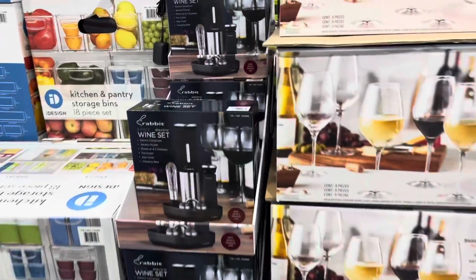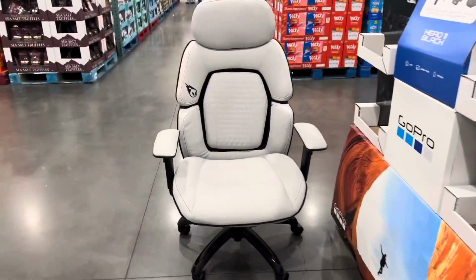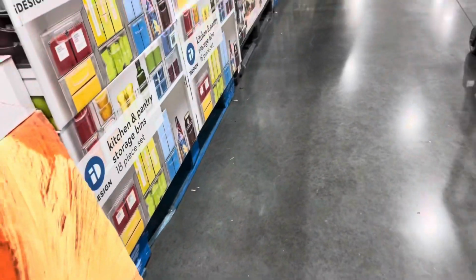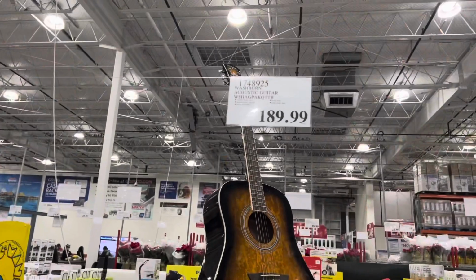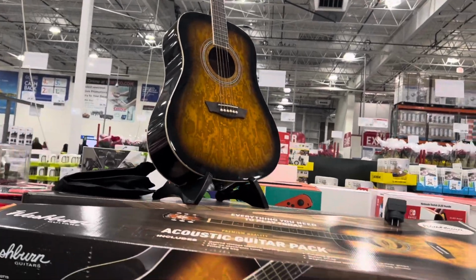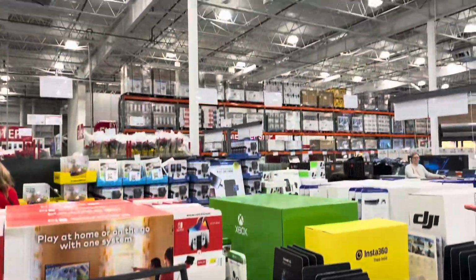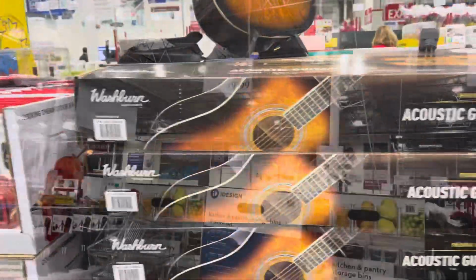Oh, we have the wine set. Want to relax a seat? Ooh, it's nice and comfortable. For the musical people, $189. We have the keyboard for $149. Mm-hmm. Nice Christmas gifts.